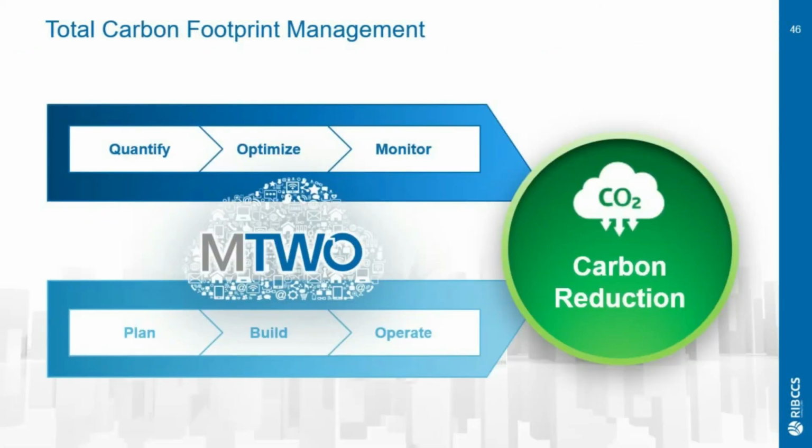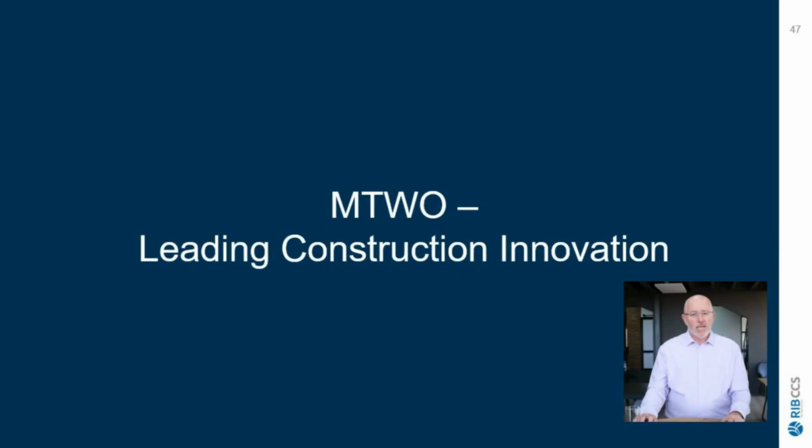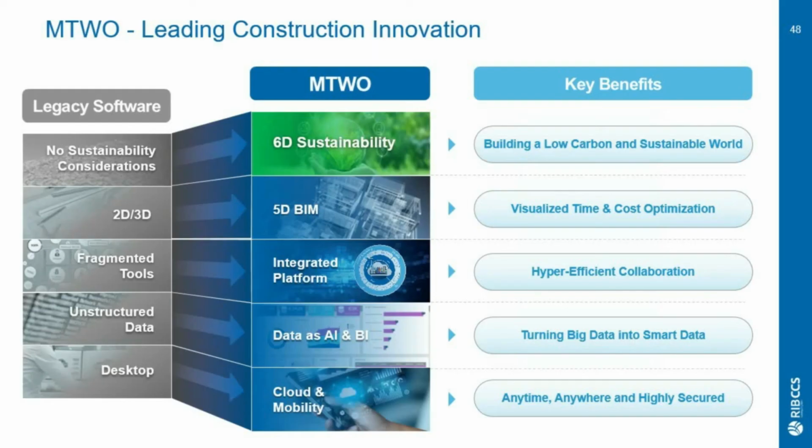And so ultimately, through a proactive approach of quantifying, optimizing, and monitoring your carbon footprint on projects across the plan, build, and operate phases of the construction project, we as an industry can contribute significantly to a reduction in carbon, not only directly in our projects, but indirectly through the way that the assets are used later on in construction. So with that, I'd just like to conclude by sharing with you why we believe M2 is a leading construction player and an innovative solution to the industry.